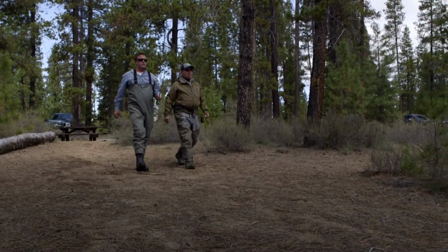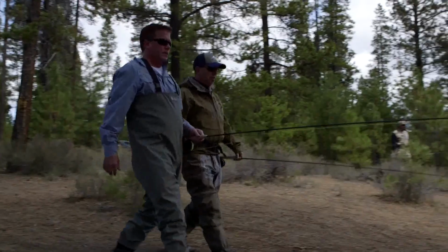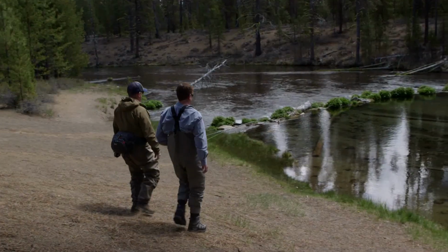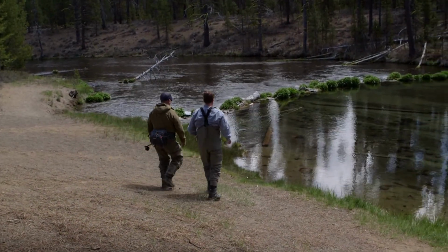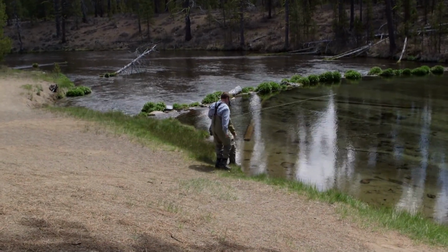What's this river? This is the Fall River. And it's one of the spring creeks that are in Central Oregon. There's two major ones, the Metolius and this. It is so clear. I don't think I've ever seen a river so clear. So let's just go ahead and go on down into this area over here, and we'll do a little casting 101. Okay.